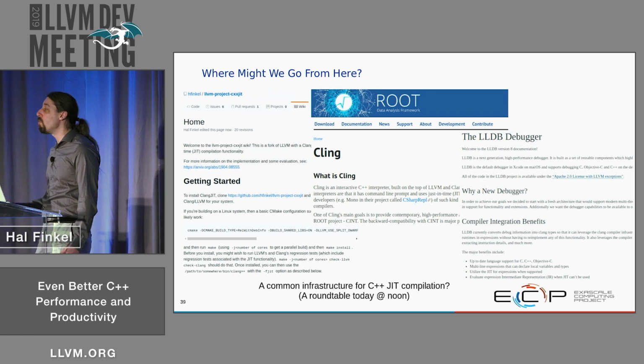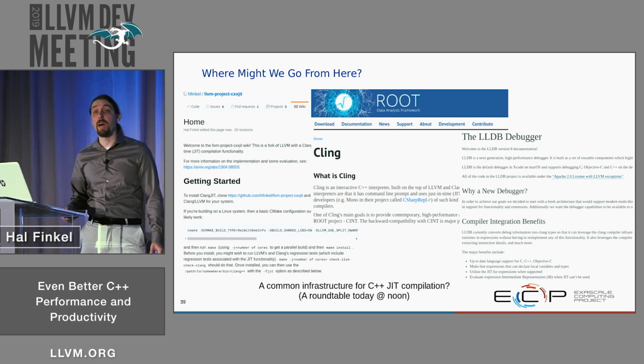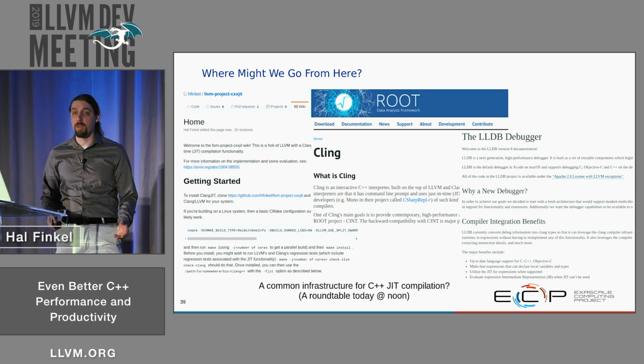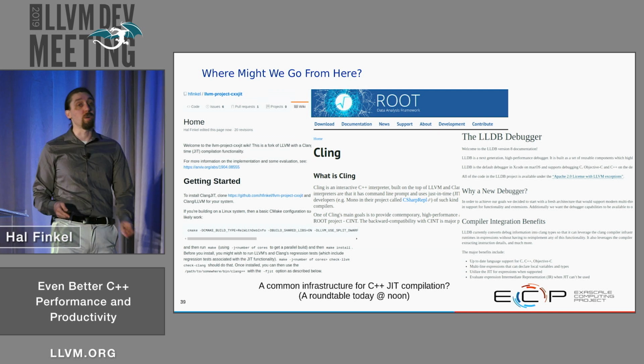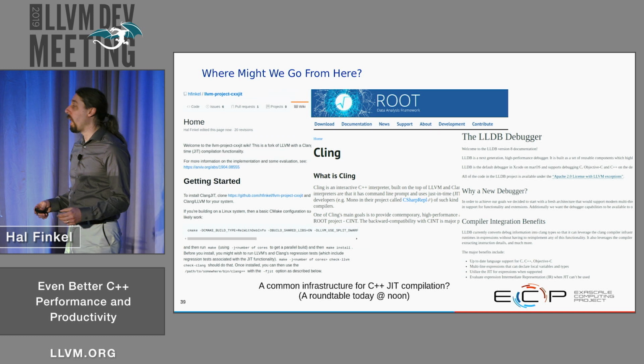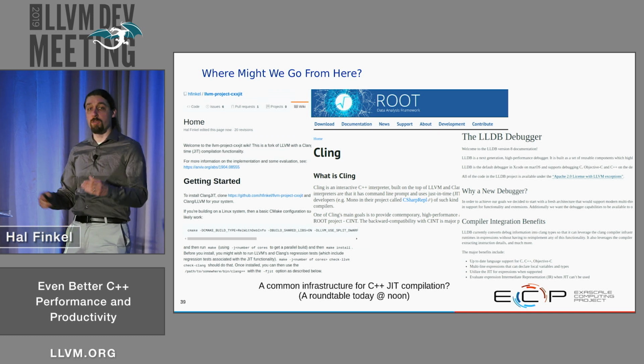So there are lots of different use cases for this kind of functionality that we can make available within LLVM. And my hope is that in the future, we'll be able to have a nice infrastructure to support these use cases in general.